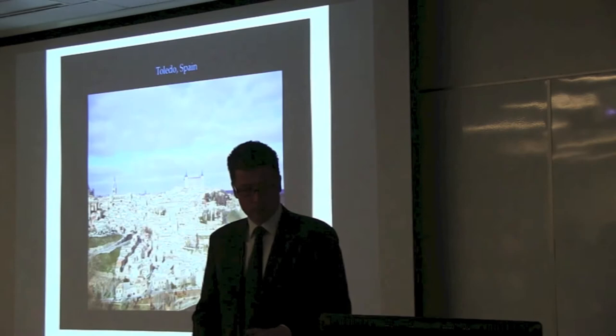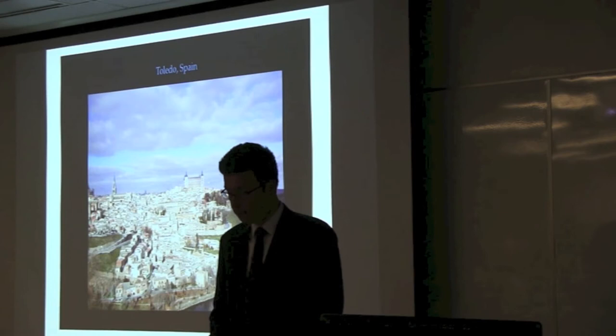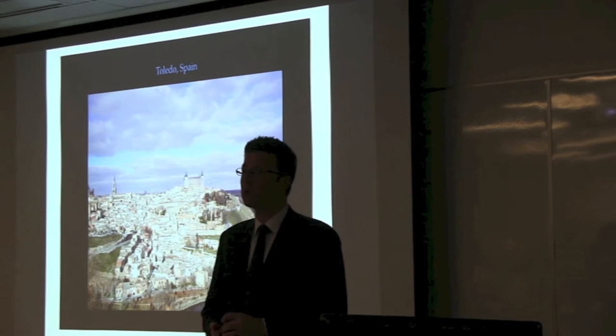And that's where he is. This slide is actually showing you the most important city for our story, because here we see in Toledo a lot of bishops and clergymen from the West encouraging the translation of these works from Arabic into Latin.